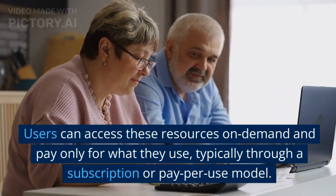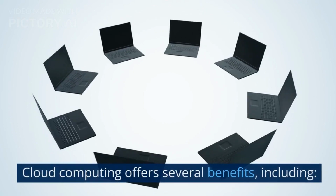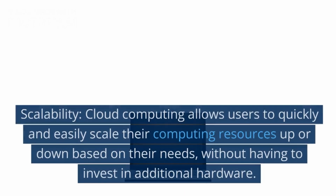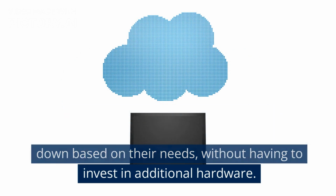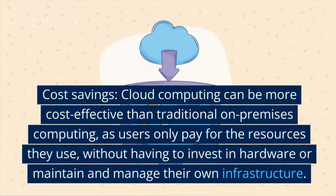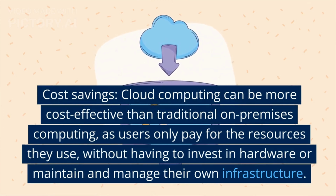Cloud computing offers several benefits, including: 1. Scalability. Cloud computing allows users to quickly and easily scale their computing resources up or down based on their needs, without having to invest in additional hardware. 2. Cost savings. Cloud computing can be more cost-effective than traditional on-premises computing, as users only pay for the resources they use, without having to invest in hardware or maintain and manage their own infrastructure.